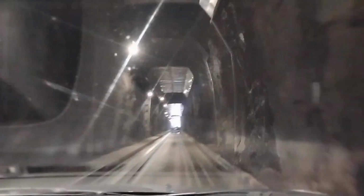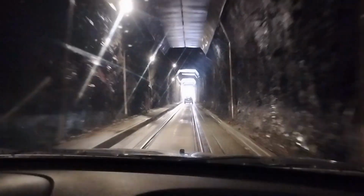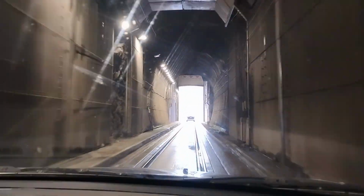Almost to the end. There's the light at the end of the tunnel. And then when you come out, it's kind of one lane, and you pop out, and it gives you directions on which direction to go.